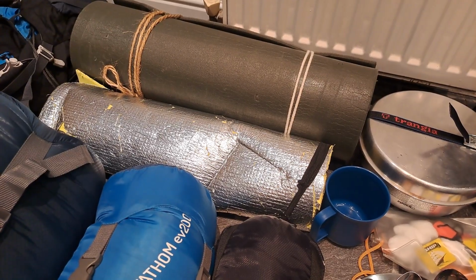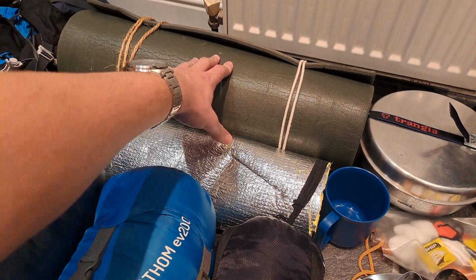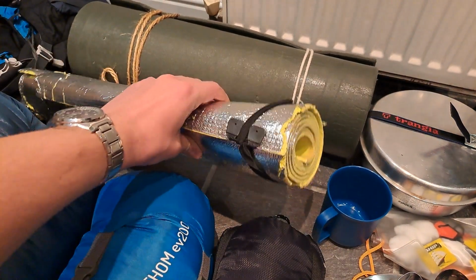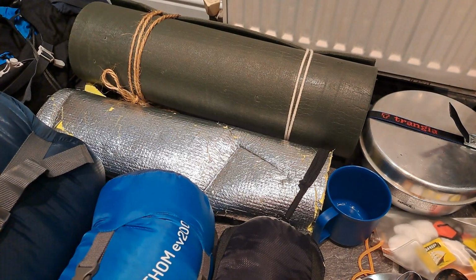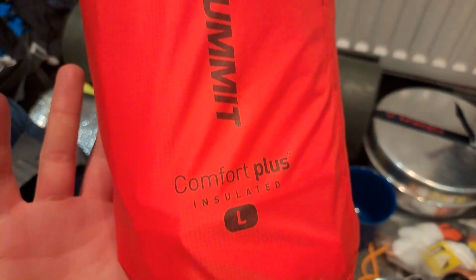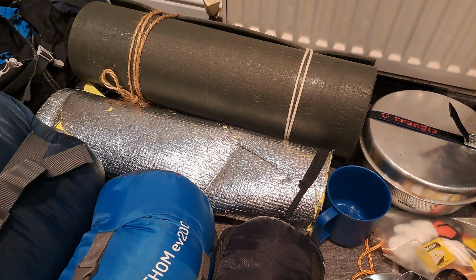For my sleep system, I have 2 roll mats that I use. So I've got a thicker one for winter, if I can carry the extra weight. If I'm going on a longer hike, I've just got this cheaper rollout one, although it's quite battered, I could probably do with getting a new one. And that pairs with my Sea to Summit Comfort Plus insulated large, because I'm 6'2.5" and I wanted the extra width and length. That was my expensive purchase for last year, and it's been an absolute game changer.